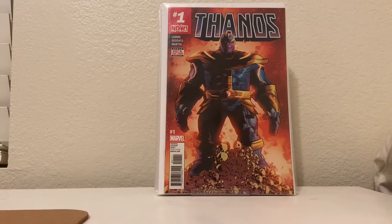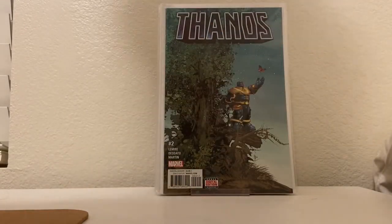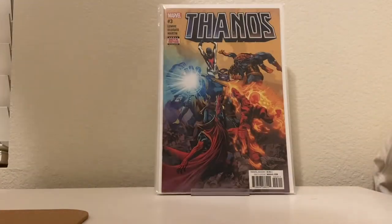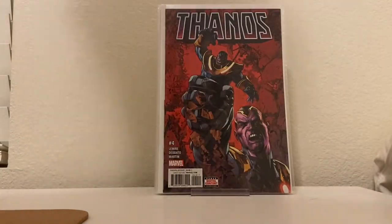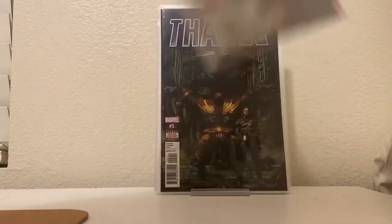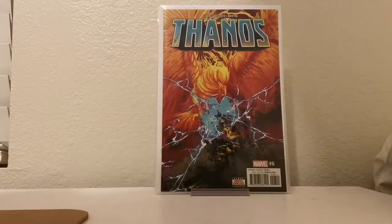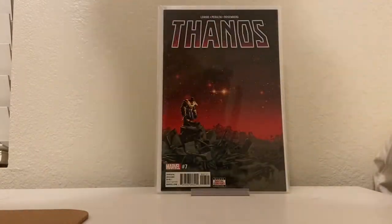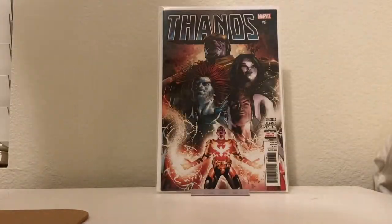All right, first stack, we have a Thanos number 1. This is the Jeff Lemire start. Thanos number 2. Thanos number 3, still the mirror at this point. Thanos number 4. Thanos number 5. I'm so excited to read this. I have never read these. Thanos number 6. Thanos number 7. And Thanos number 8.